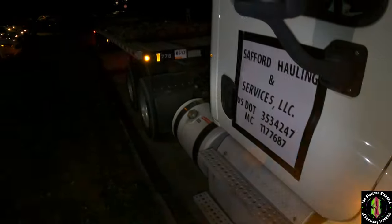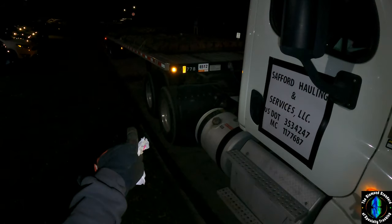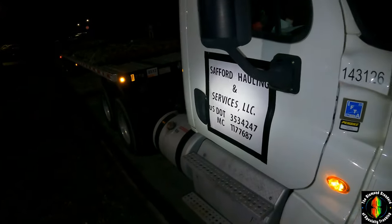Left signal's working. Right signal on the tractor and trailer's working. My indicator light over there is working. I forgot what you even call it. It's like the corner light.